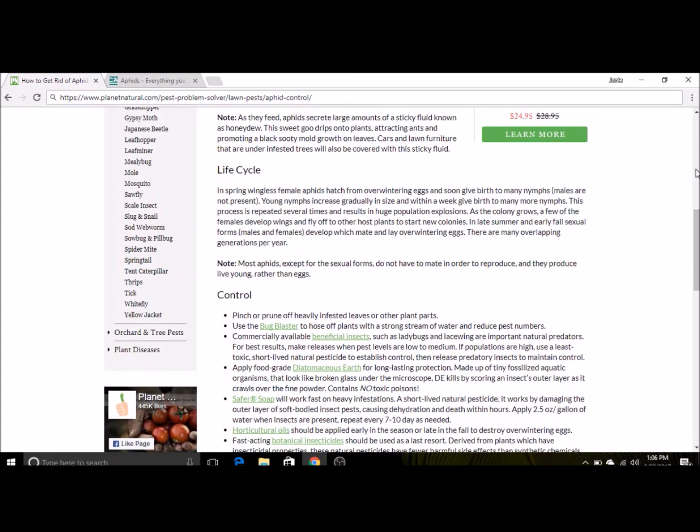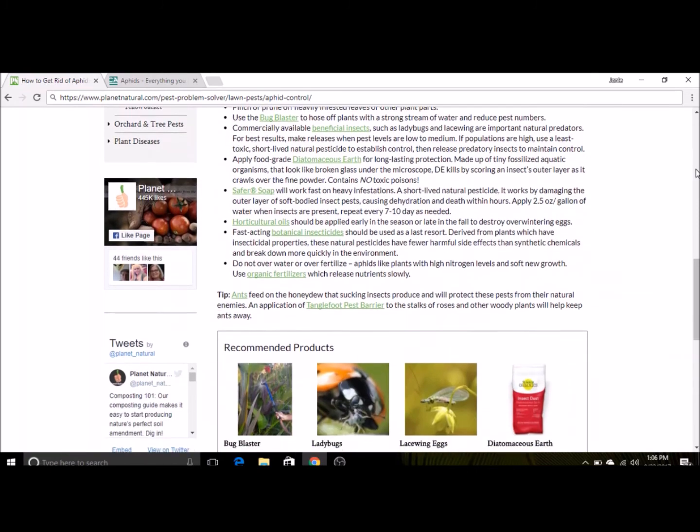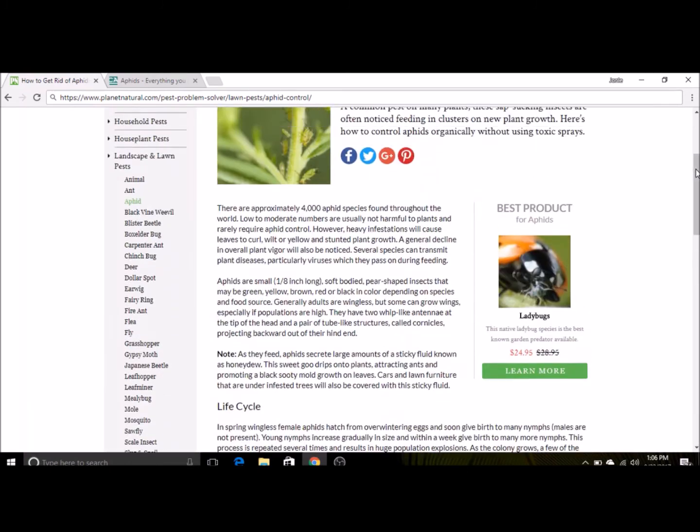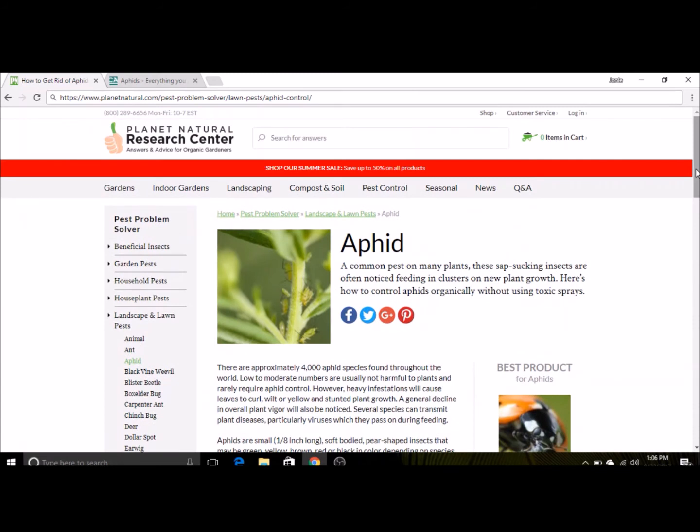It says most aphids do not need a mate in order to reproduce, as they produce live young rather than eggs. It says that they have many overlapping generations per year, and so that means they populate pretty fast, because within a couple of weeks of one being laid, another one is populating. Now we'll go on here and I'll show you the long-term effect.